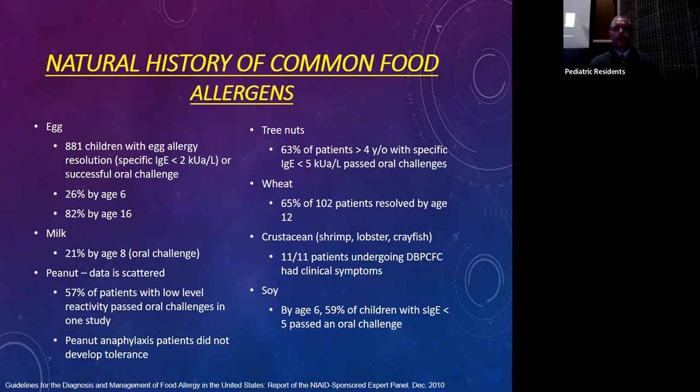So natural history, this is what everybody wants to know. The other thing is when does this go away? These numbers are all over the place. And if you guys have really been looking, you'll see every time I throw up a food allergy resolution slide, the number is different. That's because the definitions are different. The patient inclusions are different. The study outcomes are all different.